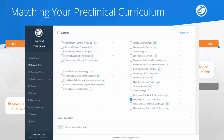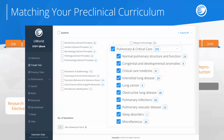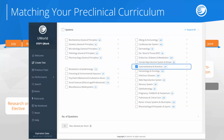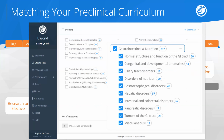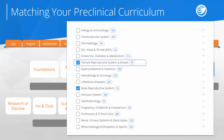So for instance, with this one, we would choose pulmonary critical care. You can actually expand this a little bit further, and you can really drill down on this one. Again, if you were working through GI, you would go through the same thing, and you could expand this and drill down even further as you're working through this. And again, just like Dr. Zielinski showed you how you should do it, I'm just here to show you how it's actually done live in the Qbank.